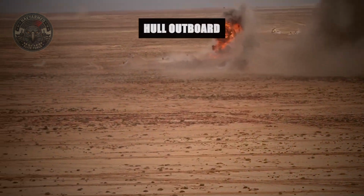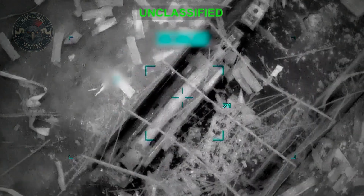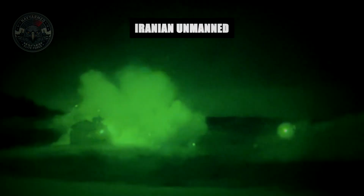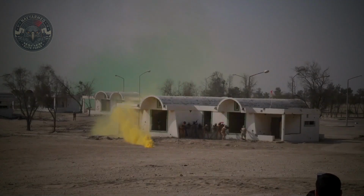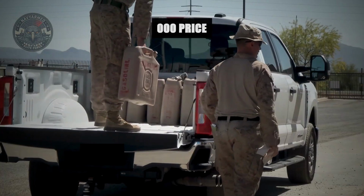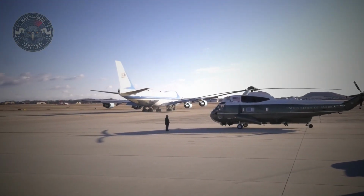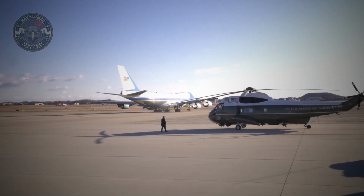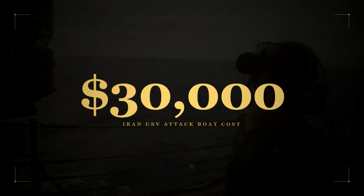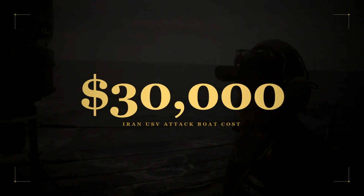A hull, an outboard motor, a warhead packed into the bow, total cost around $30,000. That is what an Iranian unmanned surface vessel, a suicide drone boat, runs to build and field in the Persian Gulf, $30,000. The price of a mid-range pickup truck. And yet, the United States Navy spends millions of dollars per warship, per deployment, trying to detect one before it closes the last mile. Here is the part that does not make sense on the surface.